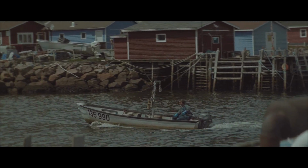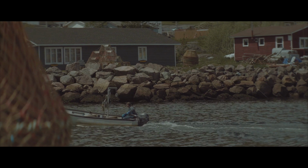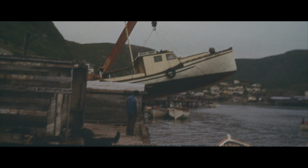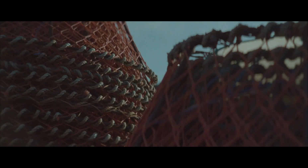Outport communities like Petty Harbour were built on the cod fishery. But in 1992, the government of Canada shut down the cod fishery. Almost overnight, 500 years of history and tradition were brought to a halt. The whole island depended on the cod fishery. Many communities had no choice but to resettle, while other communities like Petty Harbour Maddy's Cove were able to hold on.